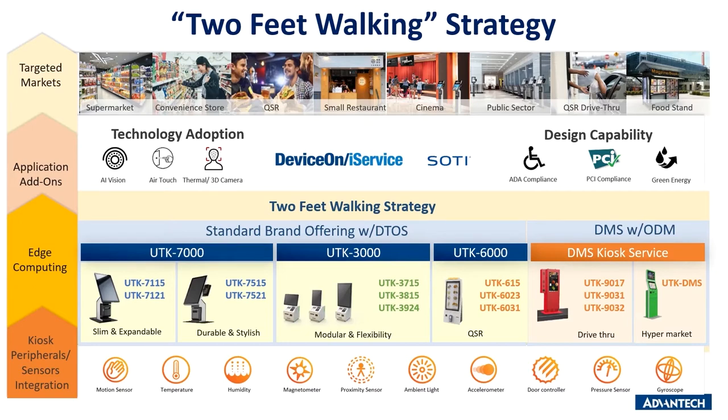UTK 600, a self-ordering kiosk, is highly integrated with required peripherals to allow self-ordering to be seamlessly rolled out in fast food and quick service restaurants. Besides ready-to-go kiosk products, DMS ODM service can tailor your kiosk by Advantech in-house professional designers, from ID design, hardware, and software, even to cloud-connected integration designed for your needs.